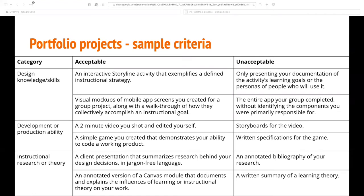Don't just write a summary of a learning theory. Annotate a Canvas module that you designed that documents and explains the influences of learning or instructional theory on your work. Just print out the module, and in some kind of PDF editor, annotate it, mark it up. Write captions, draw arrows, connect the dots, and describe your use of theory in that way. And of course, you can put group projects in there as well. We just wanted to make sure that was one of the options. Just don't put in the entire app without identifying what you're responsible for. Show us what you're responsible for as well.